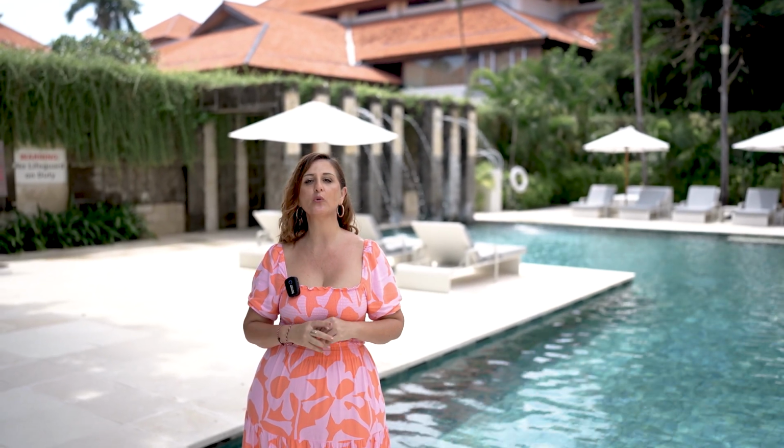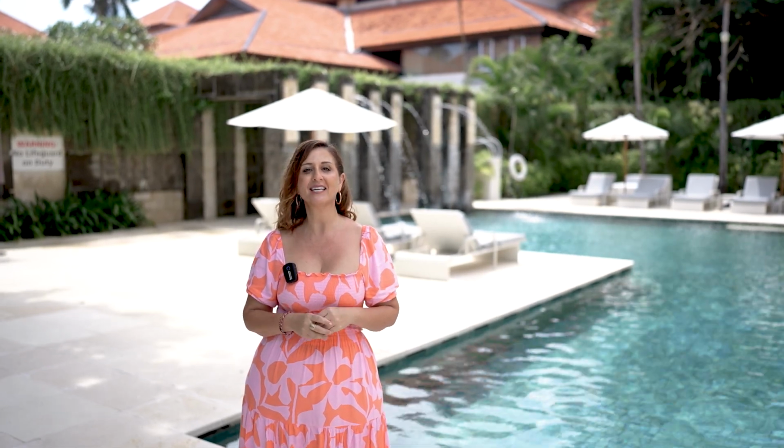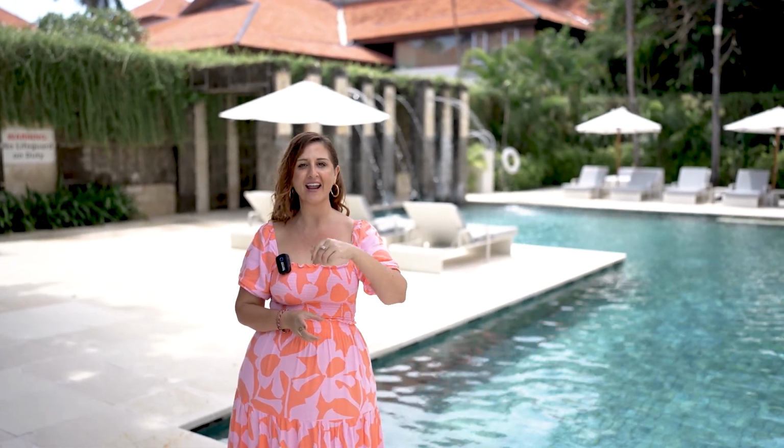Pools here at the resort, you are spoiled for choice. Behind me you can see the premium pool, which has got a bit of a quieter vibe. There's an adults only salt water pool. There's a large freshwater main pool, which also features the swim-up bar. And there's a kids pool, which has an awesome slide heading into it.